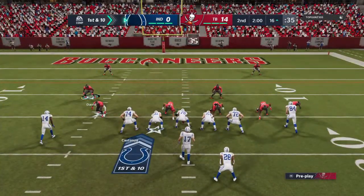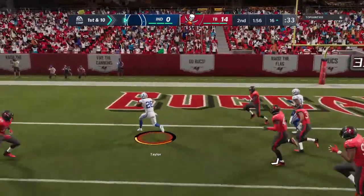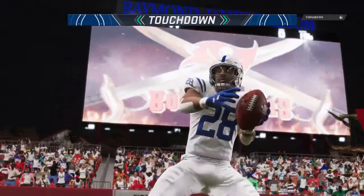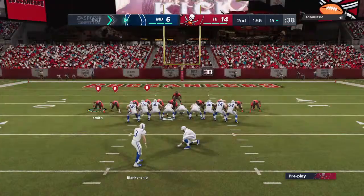A reminder that when halftime rolls around, Jonathan Coachman will have all the highlights and analysis of this first half of play from ours. And he takes this one in for a Colts touchdown. A 16-yard touchdown run. And the Colts able to get this back within a touchdown.